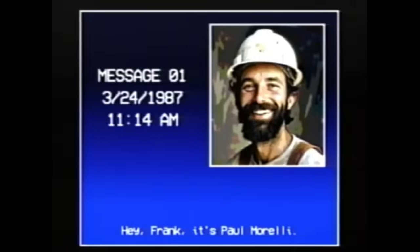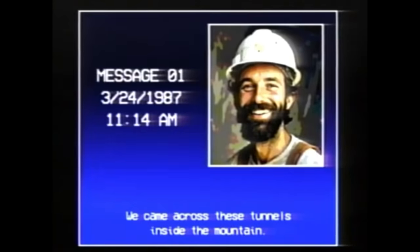Hey Frank, it's Paul Morello. We ran into somewhat of an issue today. We came across these tunnels inside the mountain, pretty deep in, but this is gonna sound a little crazy, but he told me to call if anything strange came up, and I figured this qualifies. People have been here before. Some obviously man-made stuff in there, like carvings and stone. This looks ancient.